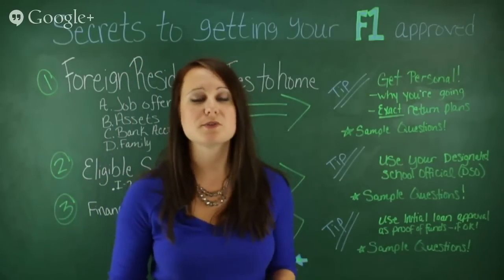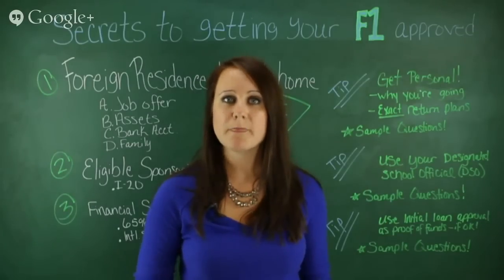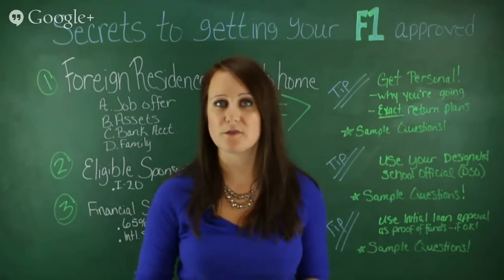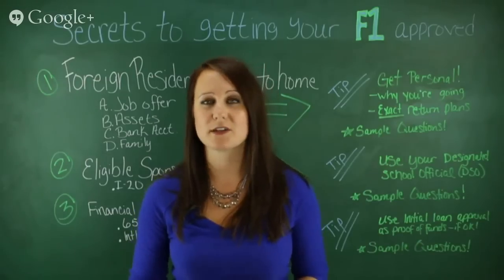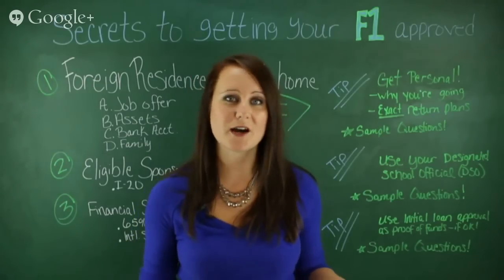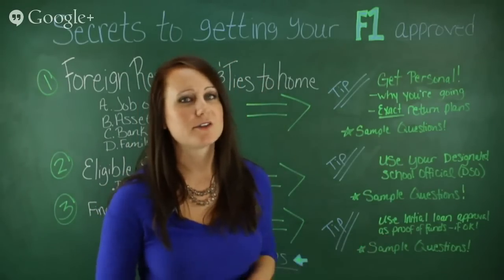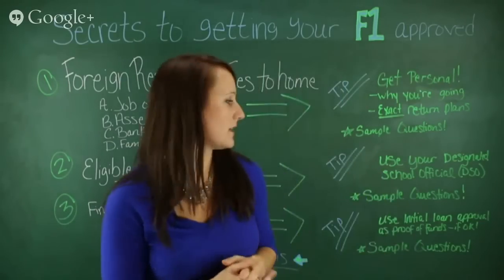So what you would do is you'd apply for the loan, you would put down the school you wish to attend, and then once you get that initial approval, you can get that to your school, and hopefully they'll be able to issue your I-20 off of that. But once again, it's going to be completely up to your school as to whether they'll accept this or not. But it is one option. If you really don't have any other options and you have to show proof of funds, then this is a way that might help you get around that little hurdle, that sticky spot. So really, that's a good alternative.